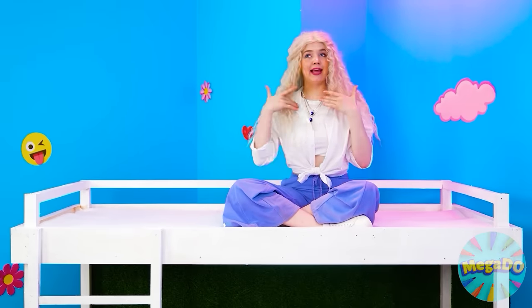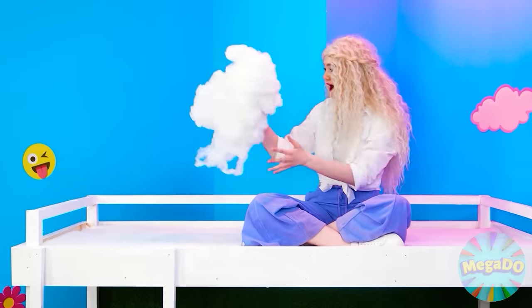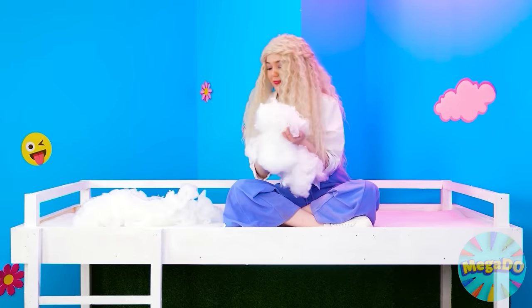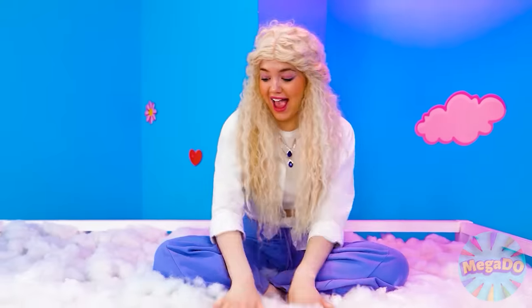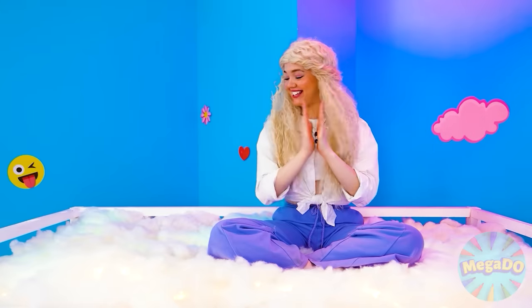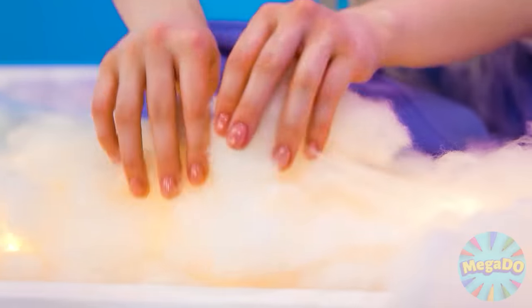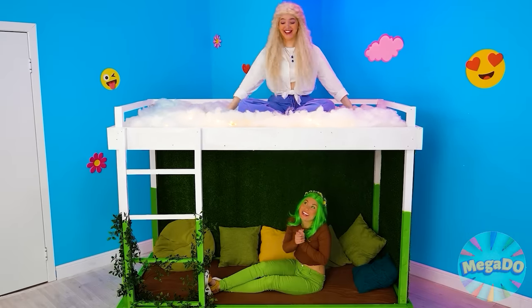It's time for me to work on my part of the bed. There's nothing softer than light, fluffy clouds. I'll put these around the edges. Perfect! Now, let's add some lighting. So pretty! I feel like I'm sitting in a real cloud in the sky. This is real magic.